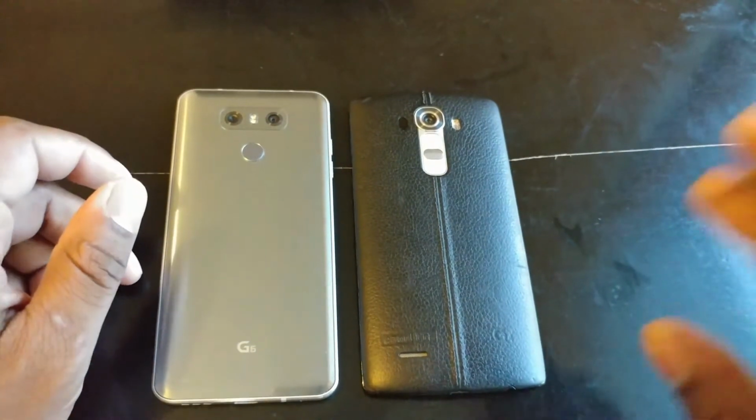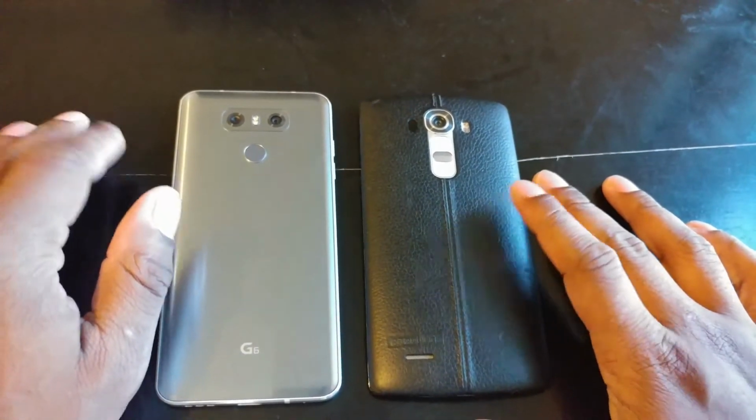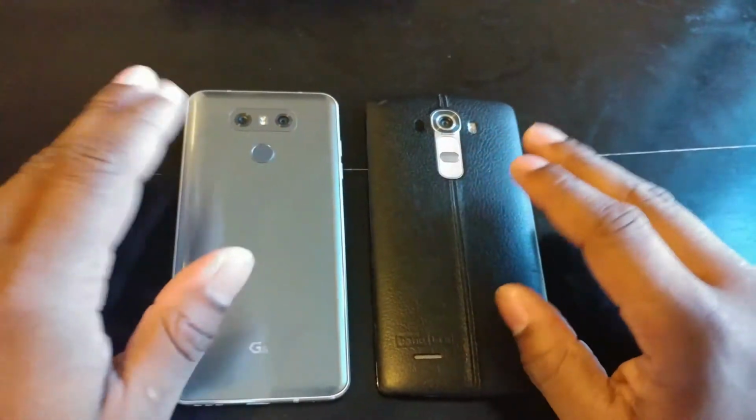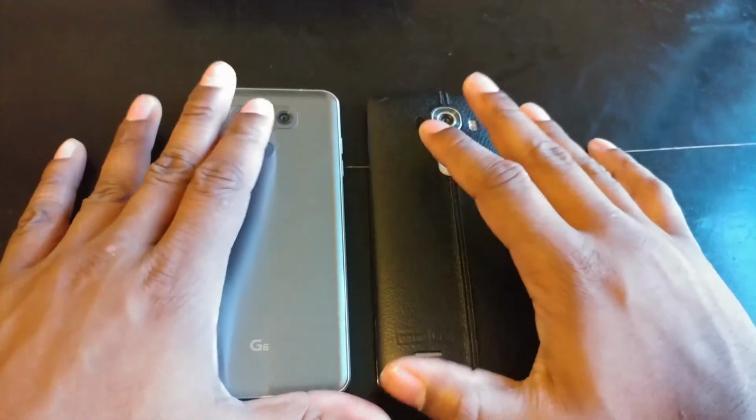And I'm using the V20 to do it. So let me know how this looks. Let me know the quality. I can't do it in 60 frames per second. Obviously, it's going to stay at 30, but I'm just letting you guys know here.